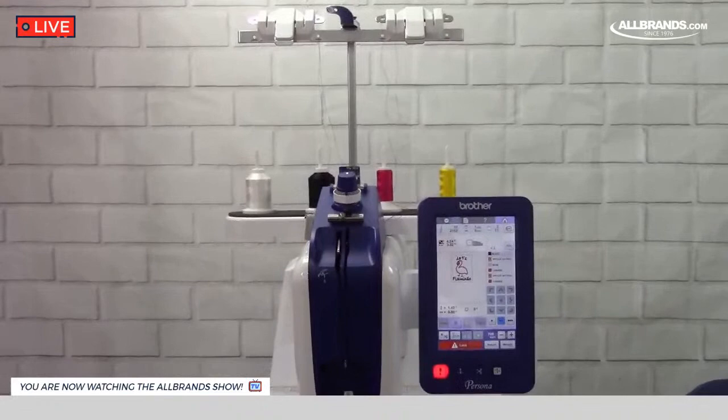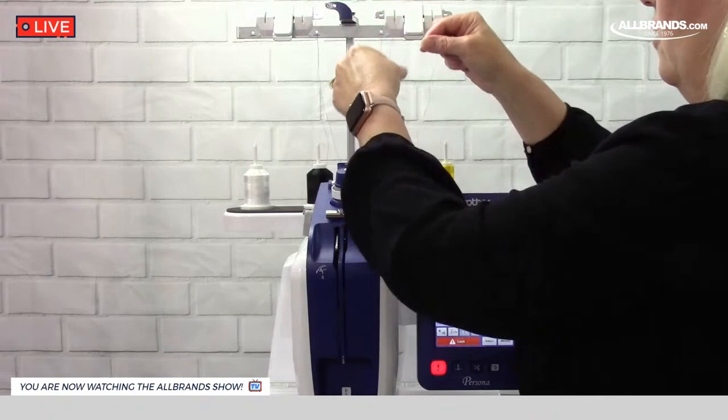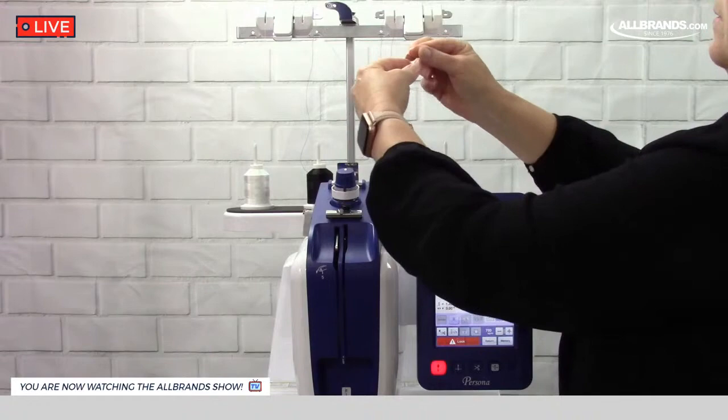So there's a thread cutter on this machine. You simply take the thread that was there, cut it off, and pick the tail of the other one, the one that's still attached to the machine, and tie it together. Just tie you a little knot in there. Pretty much like you would do a serger if you've ever tied off for your serger. Pretty much the same concept. Tie a knot. Take it out of the threader down at the bottom.